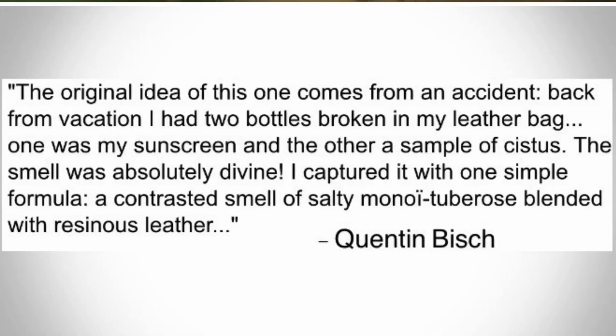I did get an idea of this fragrance from a quote given by one of the noses, Quentin Bisch. He's quoted as saying, "The original idea of this one comes from an accident. Back from vacation, I had 2 bottles broken in my leather bag. One was my sunscreen, and the other was a sample of Cistus. The smell was absolutely divine. I captured it with one simple formula, a contrasted smell of monoi tuberose blended with the resinous leather."